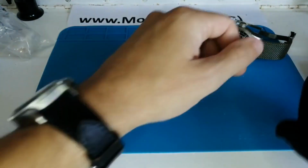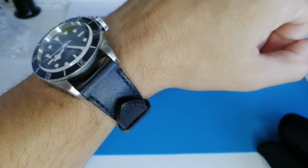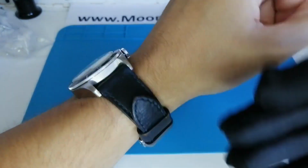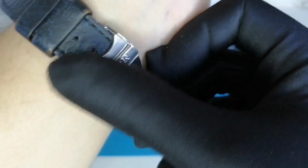The second strap that was provided to me is the strap on which the watch is mounted. It's a black leather strap with blue stripes. This strap is very pleasant. It is mounted on a signed deployant clasp, Tudor.